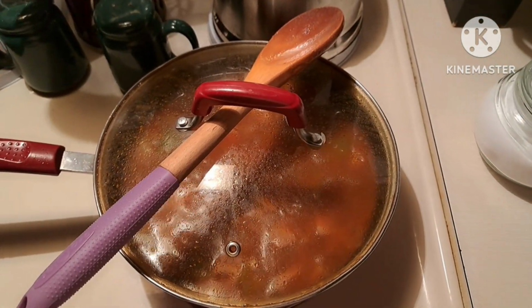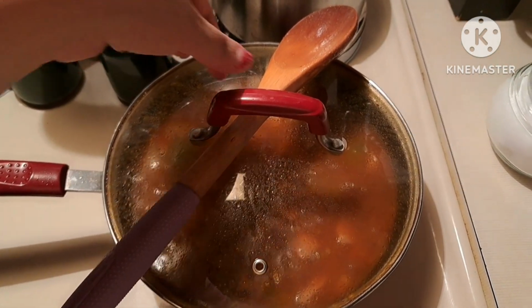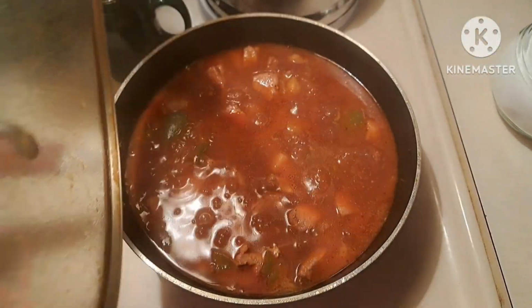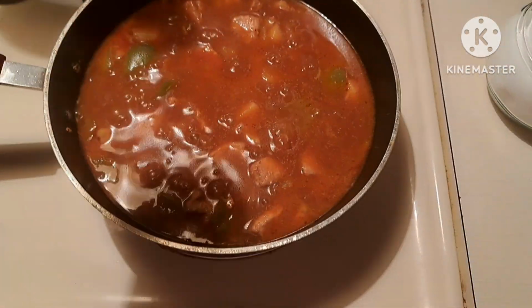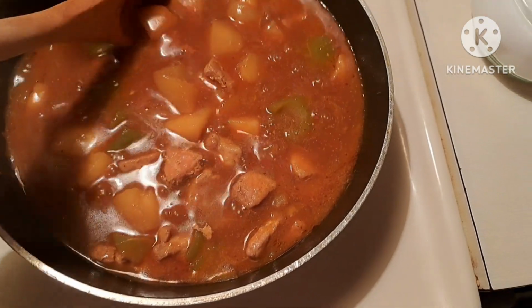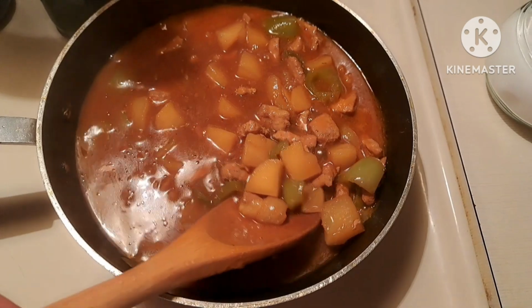Well, it's been about 30-40 minutes. I got busy in other parts of the house, but a little extra cooking don't never hurt nothing. So let's check it out. Ay, qué delicia. Ay, oh my goodness. Let's give her a little stir. See if my potatoes broke up. Nope, but they're at the verge. They're right there. They could very well fall apart.